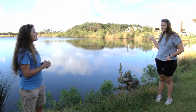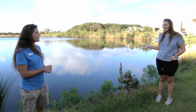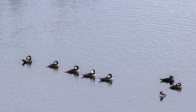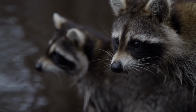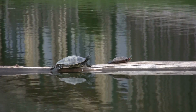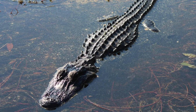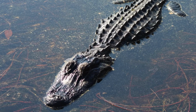So was this the borrow pit when the aquarium was being built? Yes, and now it is a habitat for many animals. Wow, what kind of animals? Well, we see a variety of birds, including ducks. We've seen foxes, possums, raccoons, deer. We've seen turtles, snakes, otters, and even alligators. Alligators? Those are really cool reptiles, but I do not want to go swimming in a pond with alligators.